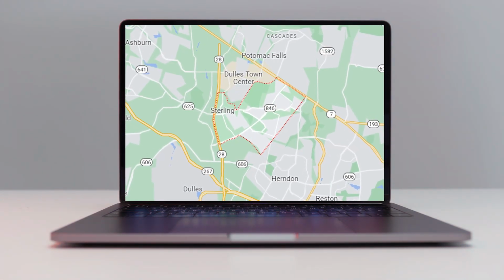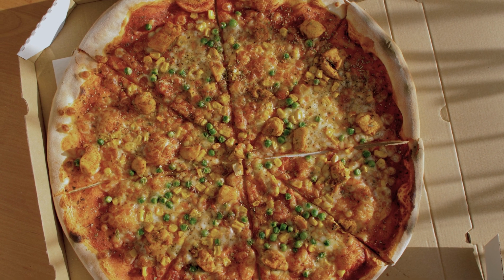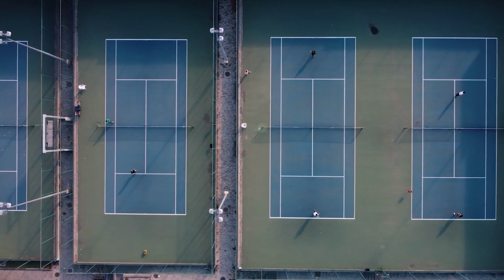So you're thinking about making a move to Sterling, Virginia, but you'd kind of like to know a little bit more about what the area has to offer before you decide to make that big move? Well, in today's video, that's exactly what we're going to be covering. I'm actually going to take you into my computer so that I can show you around on Google Maps, give you an idea of what commuting from Sterling looks like, and what the area has to offer as far as shopping, dining, entertainment, and recreational activities go.